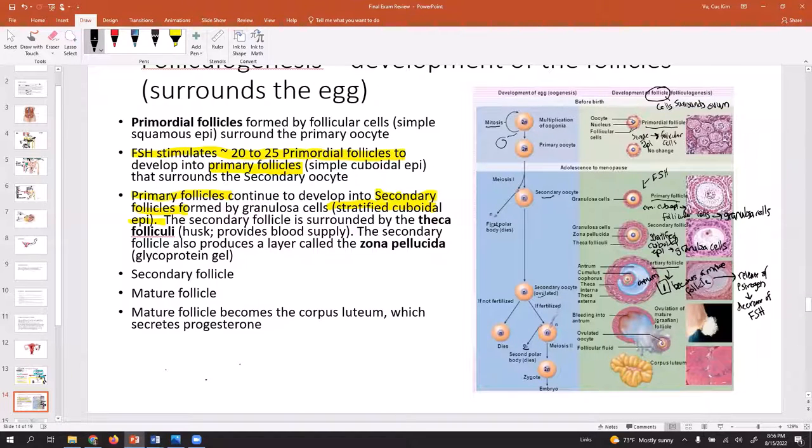Because FSH stimulates the follicles. So you want that to stop? Yes. So remember we said it's a race. 20 to 25 go through this process. When one reaches completion, in other words, it's kind of like the best, it causes all the others to die by starving it of FSH. No FSH, no continued development. Because here we already have one that reached that final development stage.